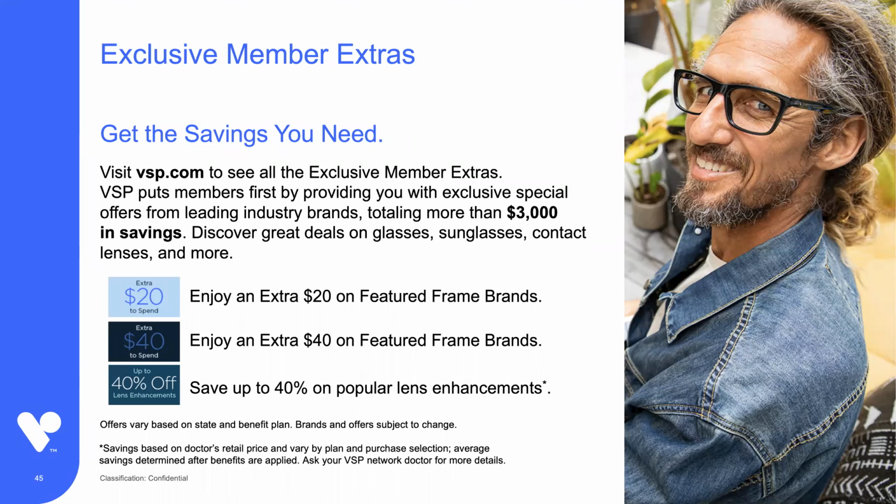Under this category, the exclusive member extras include special deals on glasses, the extra $20 on the featured frame brands that I mentioned, and up to 40% off lens enhancements. You can visit VSP.com to see additional savings on contacts, LASIK, diabetes care, hearing aids, and financing. We offer state and benefit plans that are differing. Brands and offers are subject to change and are different based on state and your individual plans.